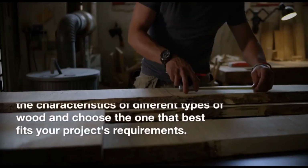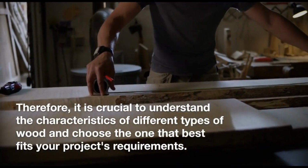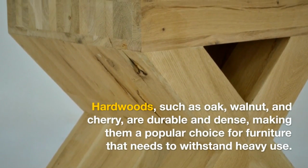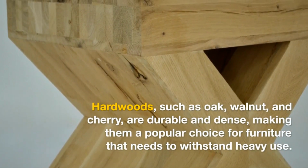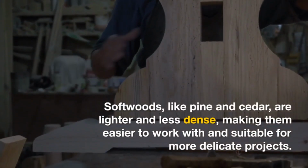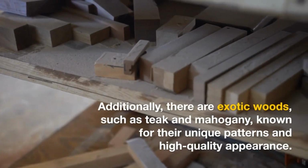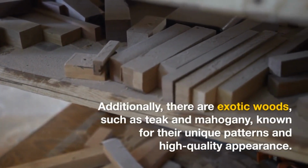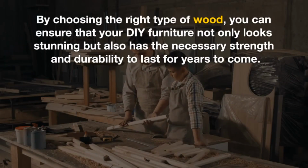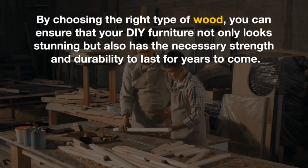Therefore, it is crucial to understand the characteristics of different types of wood and choose the one that best fits your project's requirements. Hardwoods such as oak, walnut, and cherry are durable and dense, making them a popular choice for furniture that needs to withstand heavy use. Softwoods, like pine and cedar, are lighter and less dense, making them easier to work with and suitable for more delicate projects. Additionally, there are exotic woods such as teak and mahogany, known for their unique patterns and high-quality appearance.